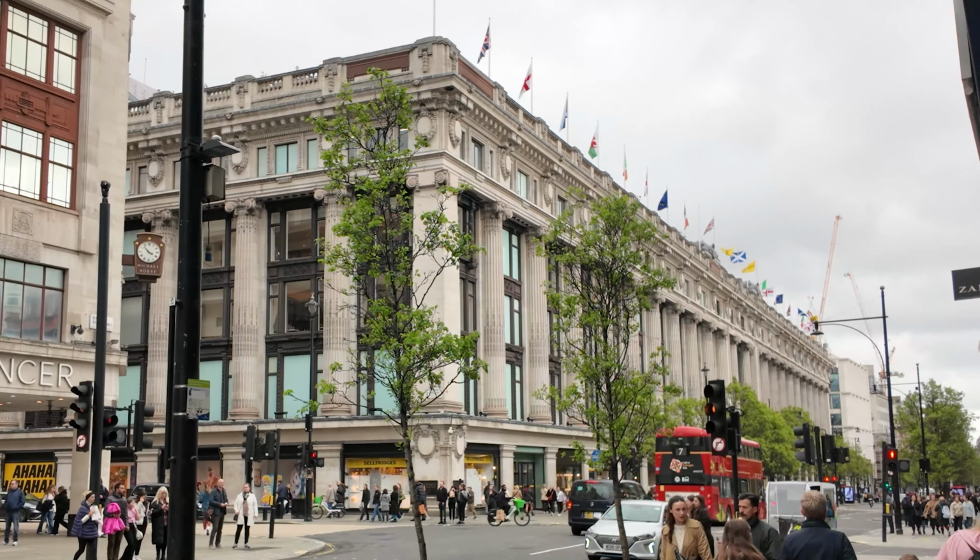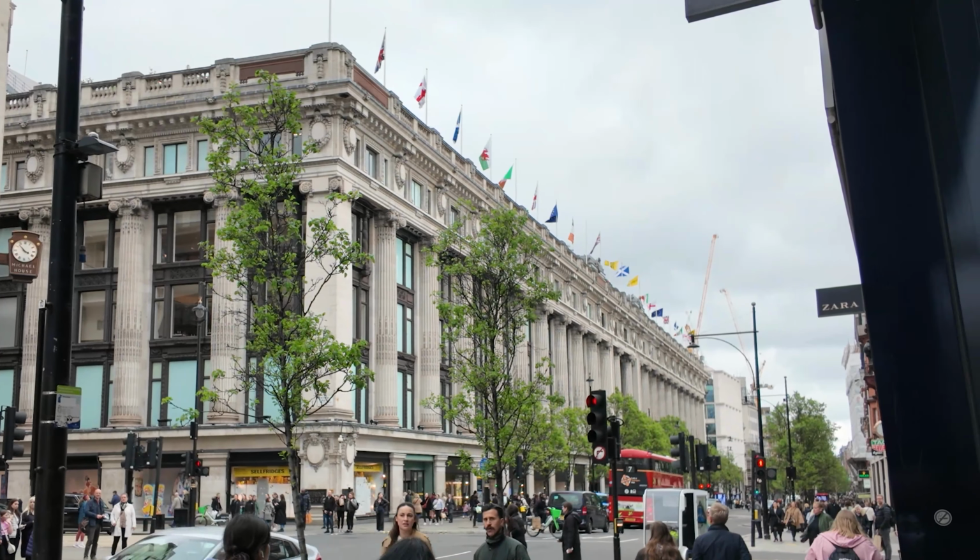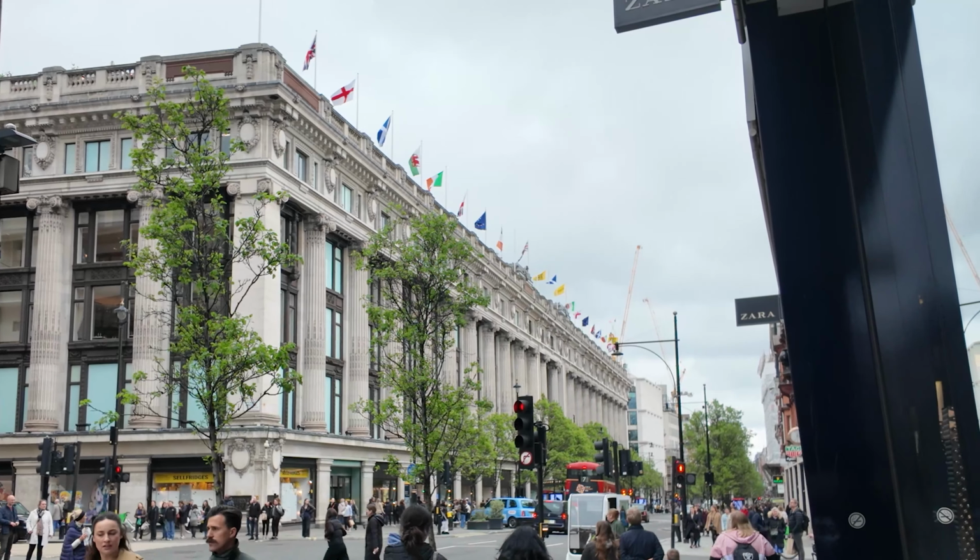And right in front of you there, with the flags on, is Selfridges.